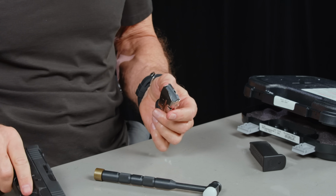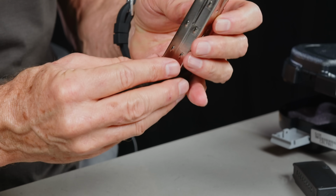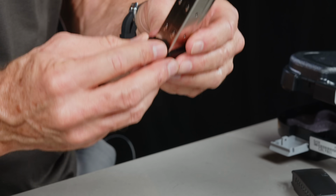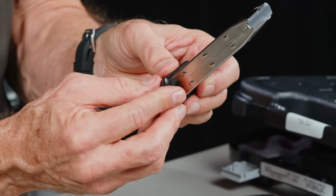Now we do have a puck that will rest here to capture and keep that in place, because if you don't use the puck, okay, it's going to come off. You have to capture that mag body onto the extension. So the puck will actually complete the grip.